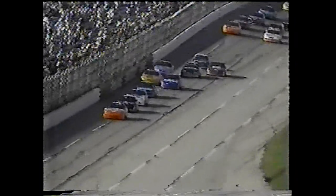Here comes the 6 car also of Mark Martin. Wally Dolan back down there. Sterling Marlin left out to dry. And buddy, you called it a little bit ago. You said you didn't think he was going to be able to stay up there all day long. And take a look at that 43. He's a lap down, but he's staying right there with him.